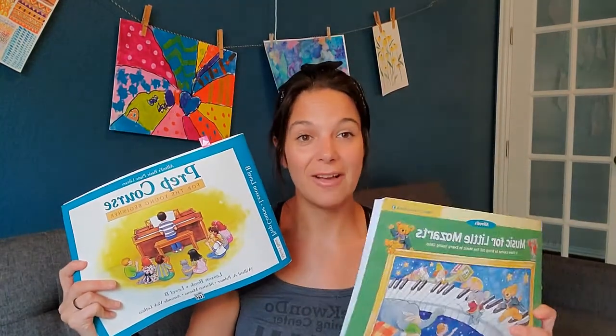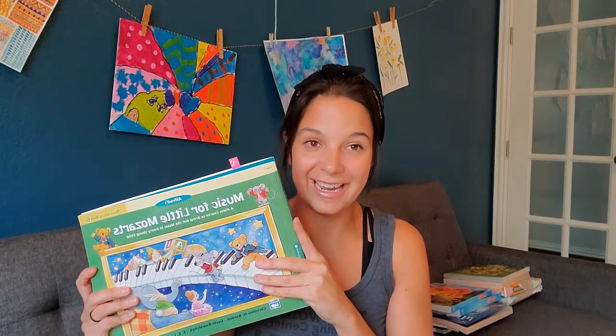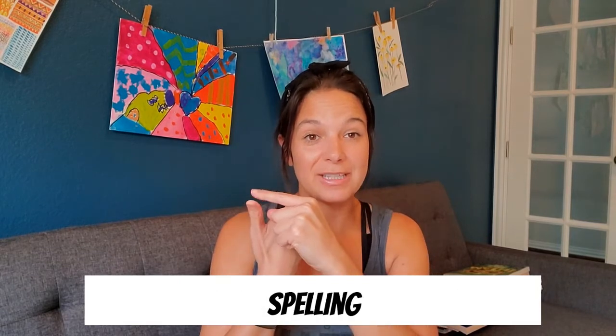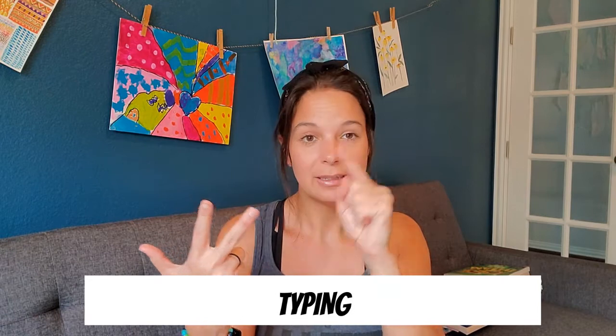Both of these, I grew up doing this course, and now they have this course. They are great. If like you even know a little piano, you could totally start your kids out doing these books. 10 minutes a day. My kids have been moving through these really steadily at 10 minutes a day. Okay, so for our 10-minute subjects, we have spelling, handwriting, typing, piano, math facts.